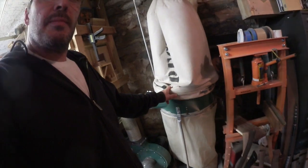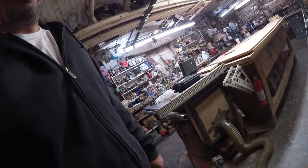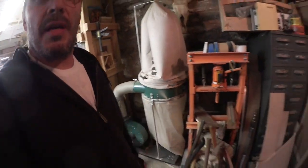And then also from Harbor Freight is my dust collector right now. I don't have the best dust collection system, but I keep this connected directly to the saw, and it does a pretty good job. And once in a while I drag the hose around and clean up the shop with it.